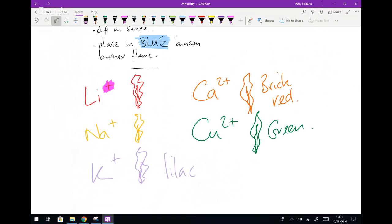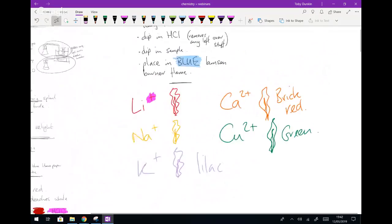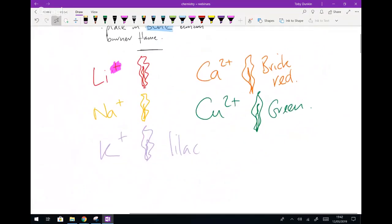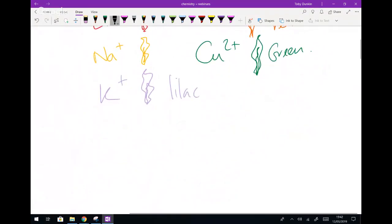Okay, so guys, flame tests are up to you to learn. There are no equations needed. You do not need to know anything about them other than your method, and you need to be able to assign your ions to their colors. Can you say wet splint? Dana, thank you so much for mentioning it. There is a second method using a wet splint.